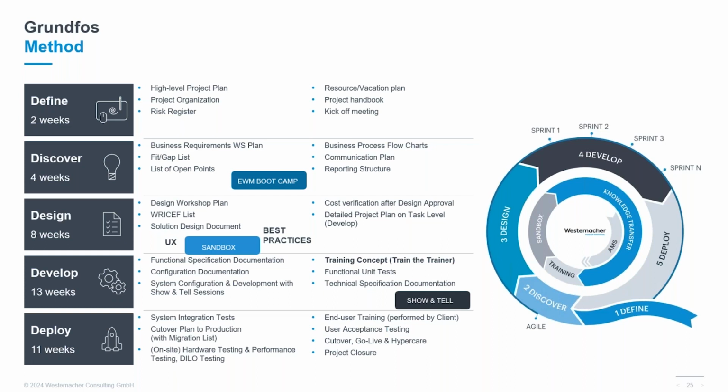If you go into the design phase, the same thing here. Keeping momentum with the resources involved is key, both IT and business. Now they have been boosted with the latest and greatest knowledge about SAP EWM from the bootcamp. So now we can start to utilize the sandbox to show standard SAP best practice processes early to both business and IT. This is key. Seeing is believing.